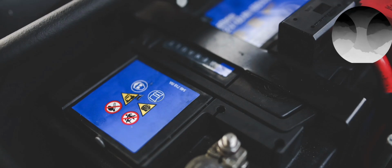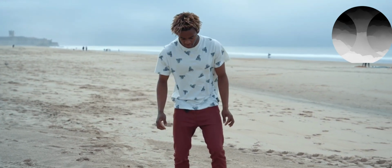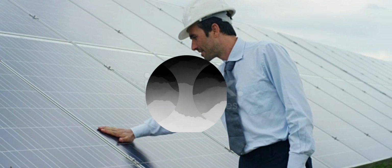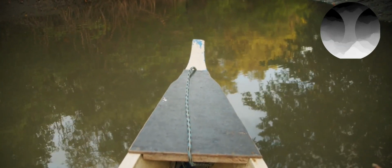Hello, friends. Really, I'm not a big fan of lead acid batteries, but there's one that actually stands out. One of the things that makes this battery interesting is the amount of solar engineers that talk about it. There's a strong referral power around the people that own this battery and the people that install it. So I want to go on a journey to find out why people love this particular battery.